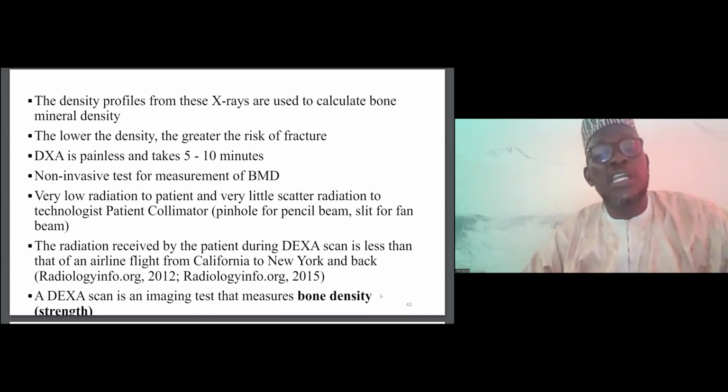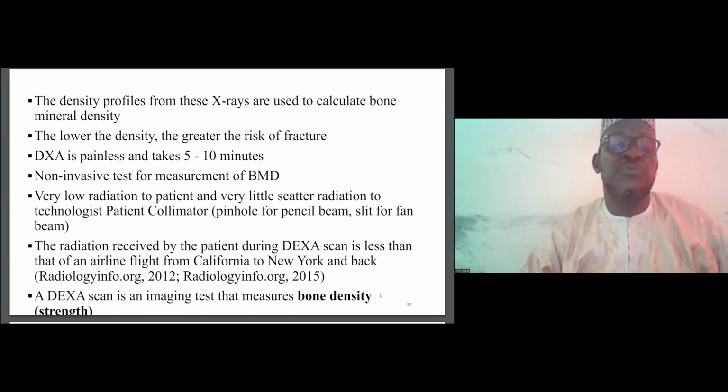Now, running the DEXA machine is non-invasive, and it runs basically from 5 to 10 minutes. So you are measuring your bone mineral density in 5 to 10 minutes. Then there's low radiation to workers and the patient as well.